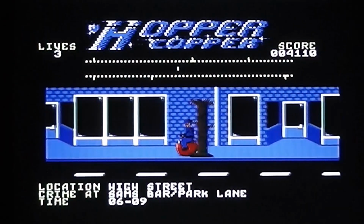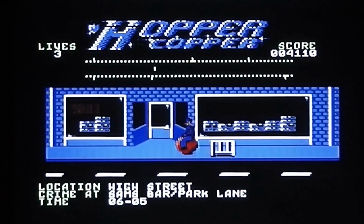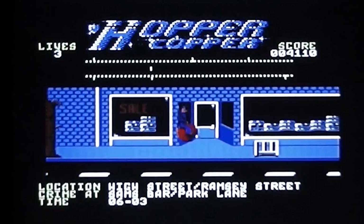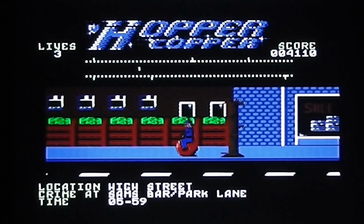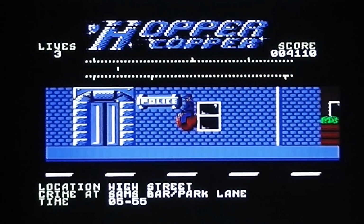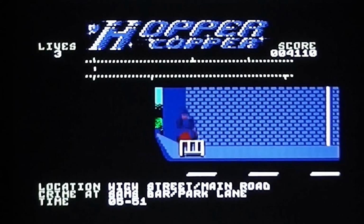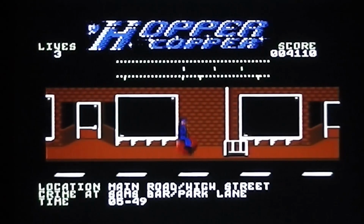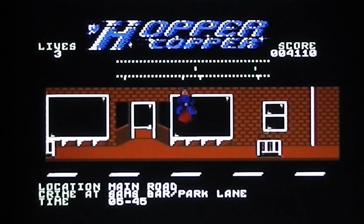I assume one of them can throw stuff at you and that does make you lose a life, but I've never seen that happen. They're so easy to kill, or collect, or arrest, or whatever you want to call it. It's just really easy, but also quite boring. So the graphics are not too bad. I mean, there's a nice animation of the guy on the space hopper. Here we go, I've got a couple of them coming up here. It's a completely ridiculous premise.